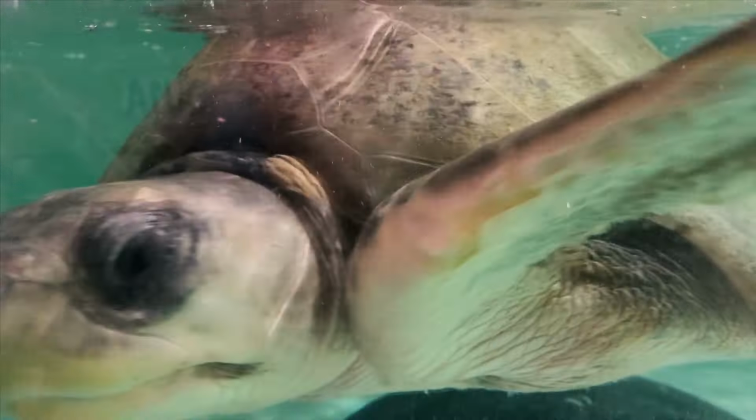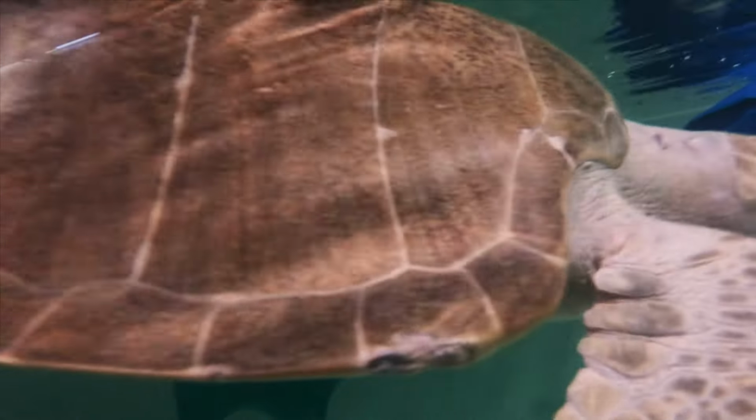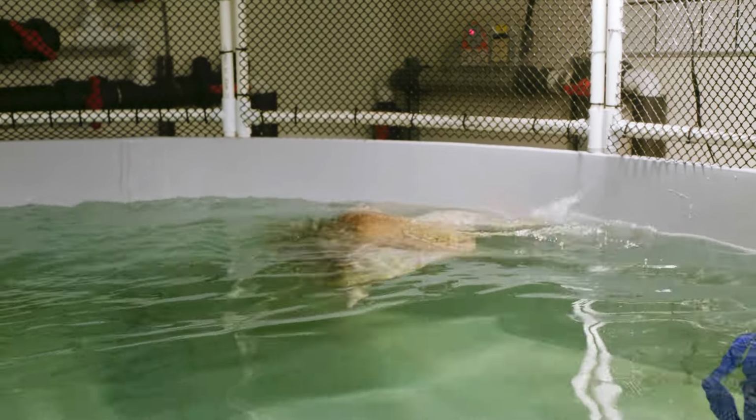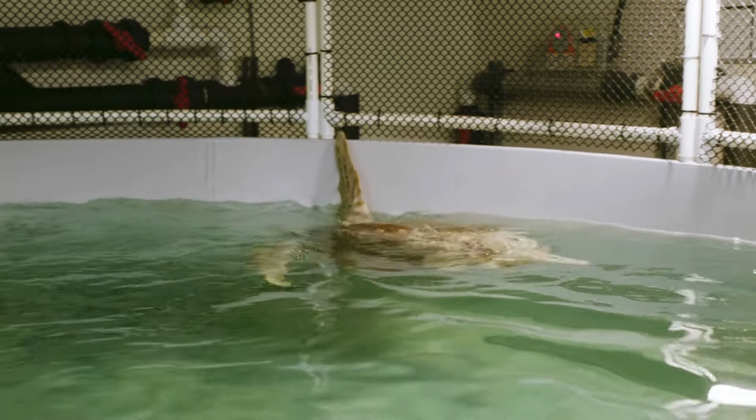What we really think happens with turtles that wind up in these northern areas is that they get kind of caught up in currents that are going the wrong direction. And at some point, they just can't function at that sort of low temperature, so they just become progressively weaker and weaker, sort of at the mercy of this current wherever it goes.